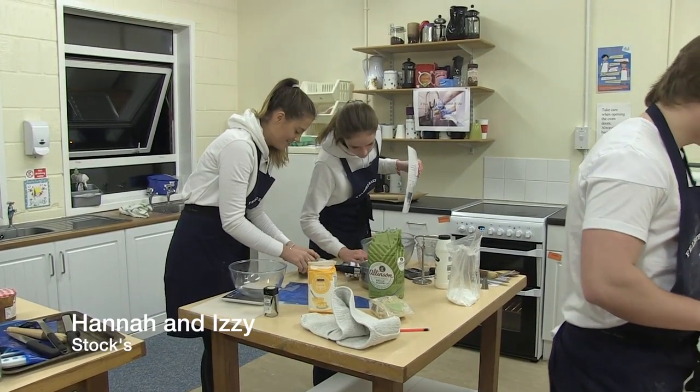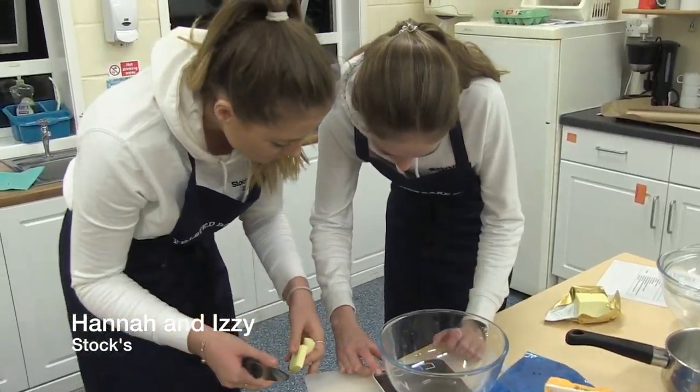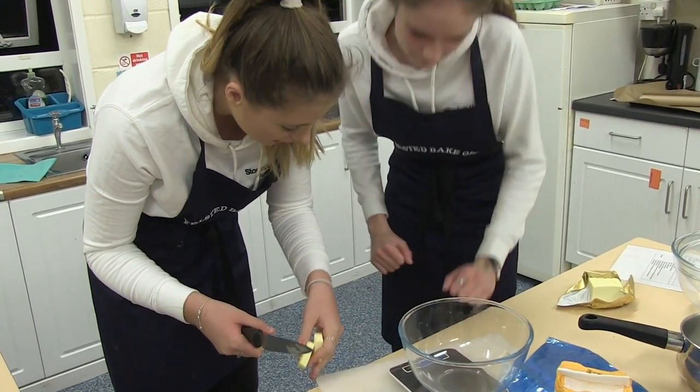Choux pastry is notoriously difficult to perfect. Hannah and Izzy from Stocks' house are making 2 batches. This year, the bakers will be judged by 3 professionals in the culinary industry.